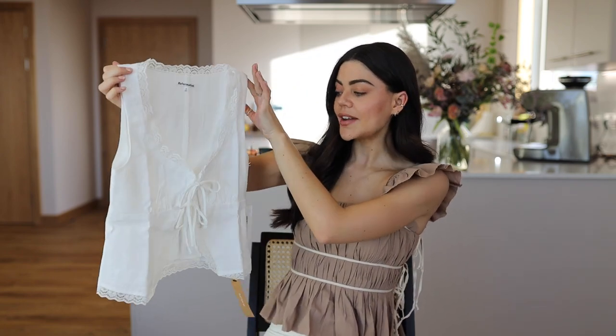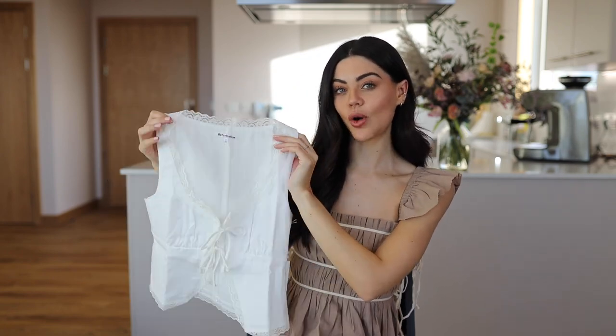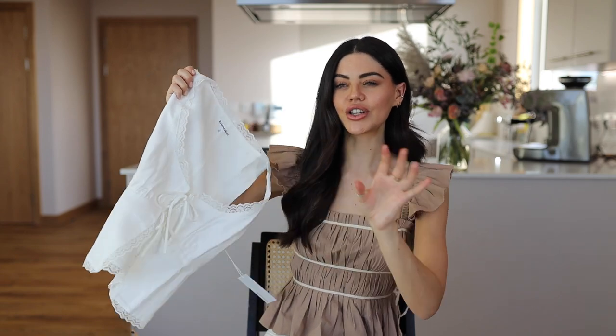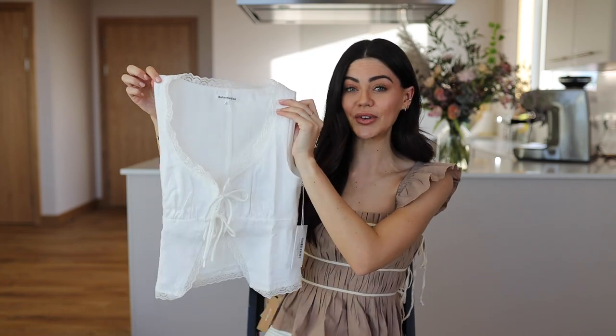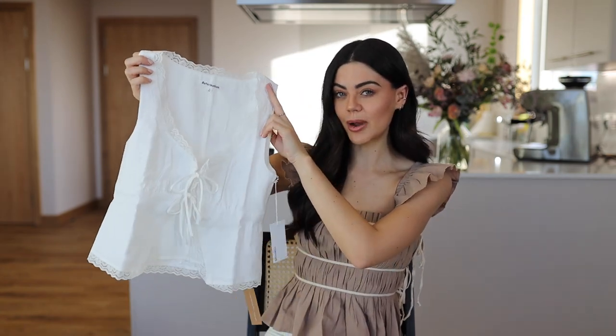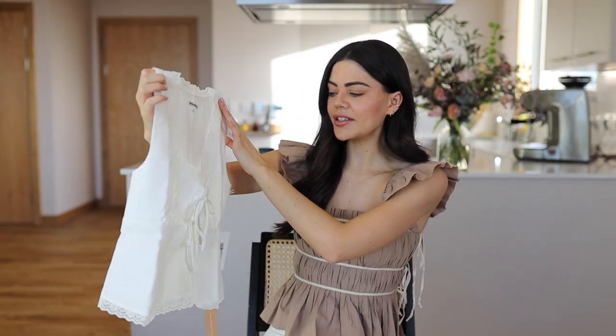This next one is something that I've been waiting to come back in stock. How sweet is this? Now, I have ordered something very similar from a UK designer, so I'm gonna see when that arrives how similar they are, because obviously I'd rather support a small UK designer. But I do think this is really lovely. I'm pretty sure Addison Rae was wearing this when it first came out, and I just love this.